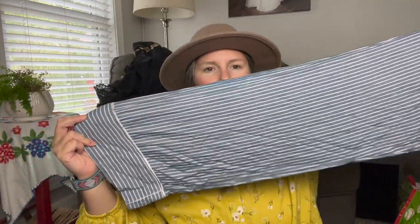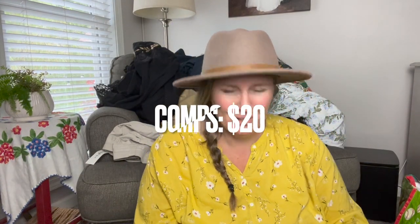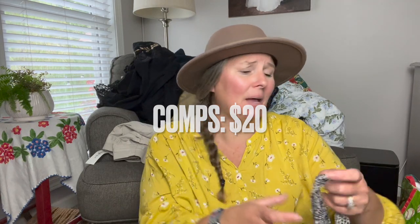The top is an extra large and the bottoms are a large. But I found them, it was a set and it didn't have any weird stains, tears, rips to it. So I thought I would give that a try. This is another thing I took a gamble on that turned out to not have horrible comps on it.